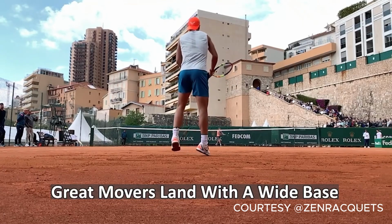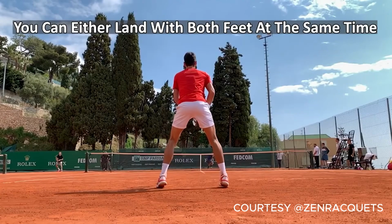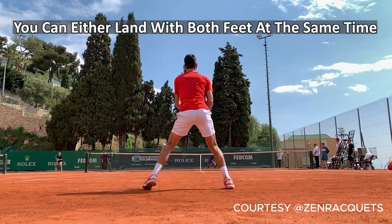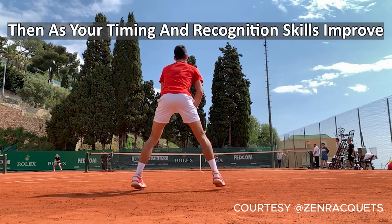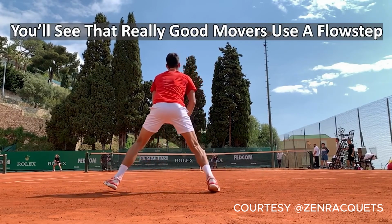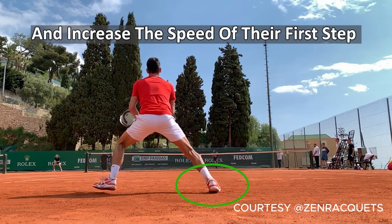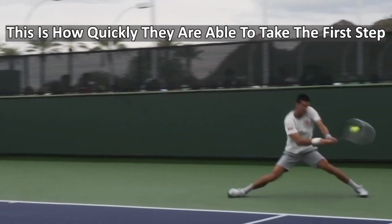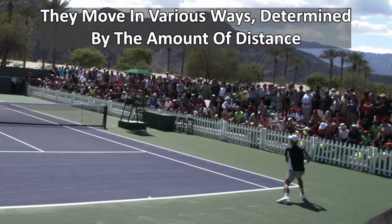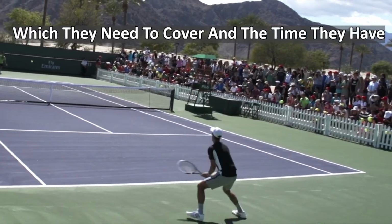Great movers land with a wide base, giving them a lower center of gravity. You can either land with both feet at the same time, which we recommend when first working on this. Then as your timing and recognition skills improve, you'll see that really good movers use what we call a flow step, where they land with one foot so they can push off and increase the speed of their first step in the direction of the ball. This is how quickly they are able to take their first step. They move in various ways determined by the amount of distance which they need to cover and the time that they have.